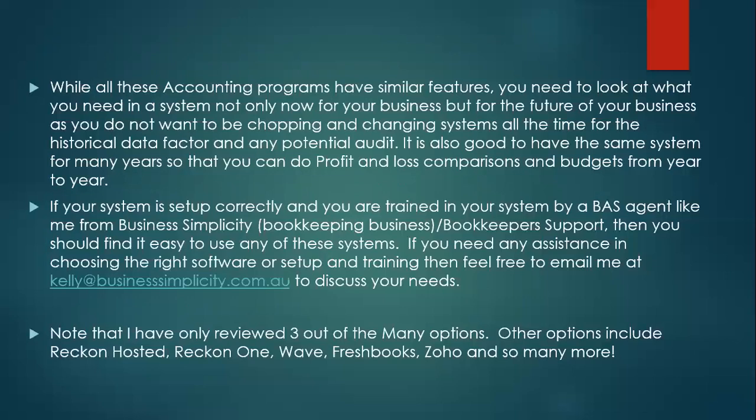Okay, and also for audit trails, it's fantastic for audit trails because it's all in the one system. You don't have to go, well, here's the login for this system, here's the login for this system, but I've cancelled this one and I don't have the backup for this one. Okay, now just remember that most online programs, you can't back them up, so there is no offline version except for the MYOB AccountRight at the moment. That's the only offline version that is available, apart from Reckon.